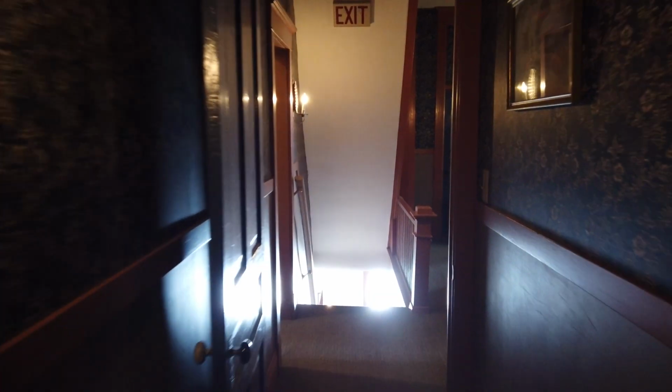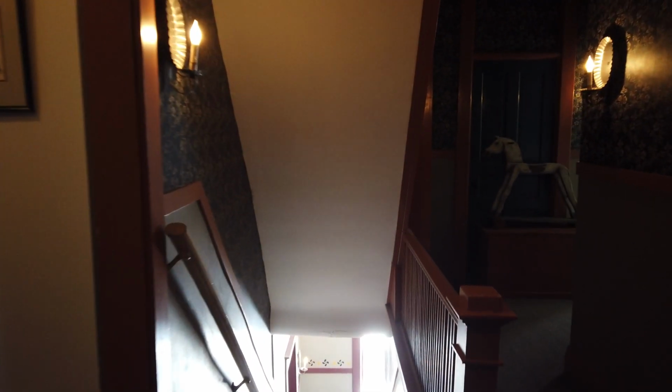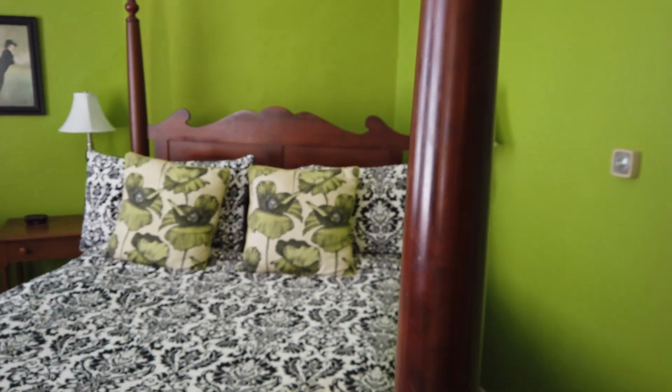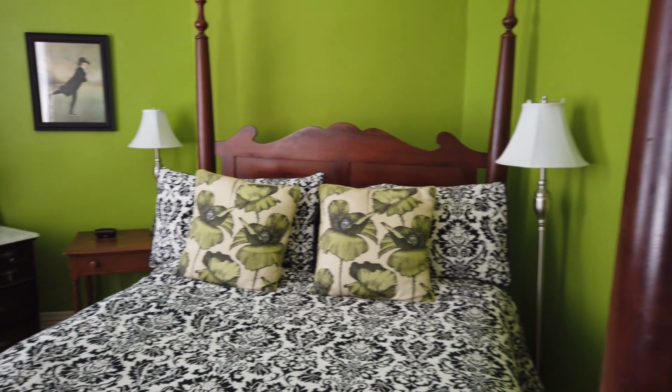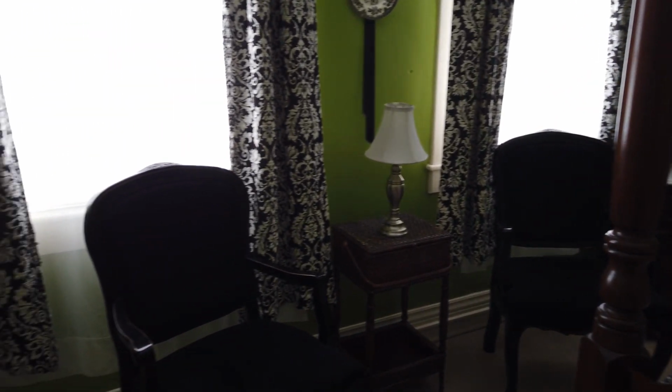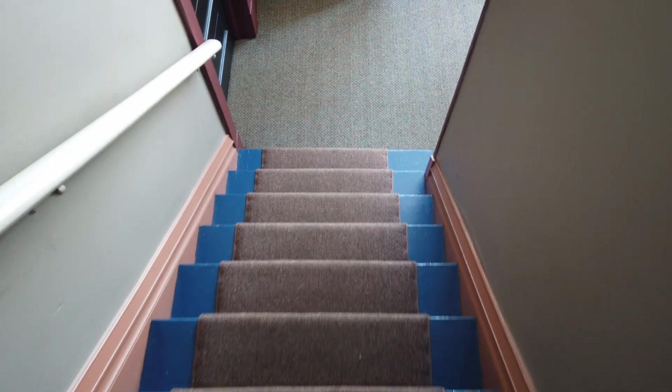All of the rooms do have a small flat screen TV. At the end of the hallway, there's a second staircase, and you can use whichever is convenient to get to your room. And now we'll head back downstairs and take a look at the remaining rooms in this section of the building.